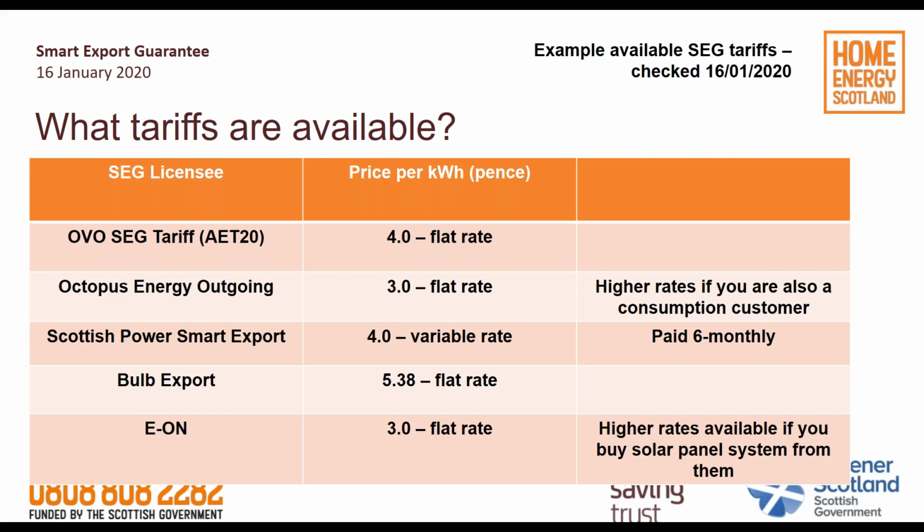But again, it's on the basis that you're also buying your import energy or your consumption energy from them as well. So again, just have a look through and make sure that that does suit you, and do all your homework behind that before signing up to anything. But yeah, a mix of different rates, and depending on the terms and conditions, if they apply to you, you might be interested in taking on some of the higher rates that are available.